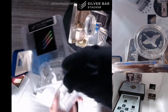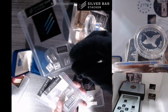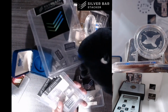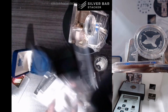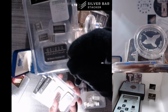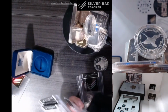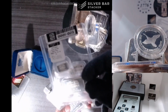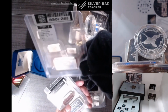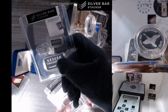This is actually the stack pack. Got some extra grams in there. So this is the 1 grammer plus the 5 grammer, both the Gen 1s. And then we've got 3 of the serialized squares. And then this one right here has the 1 gram, the 5 gram, and the 20 grammer. That's number 23, baby. 0001, 23. And then I've also got a couple more grams in there. There's two single grams in there as well, serialized.